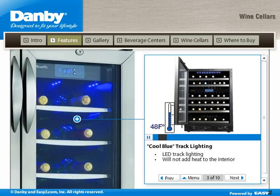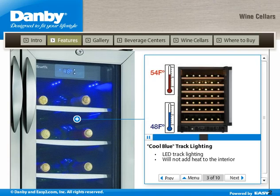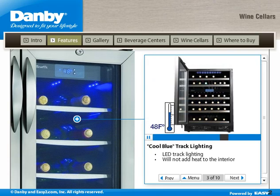Elegantly showcase your collection without adding heat. Our stylish blue track lights make for simple yet stunning presentation. In contrast to traditional incandescent lights which radiate heat, Silhouette's cool blue track lighting system will softly illuminate your beverages without affecting the internal temperature.